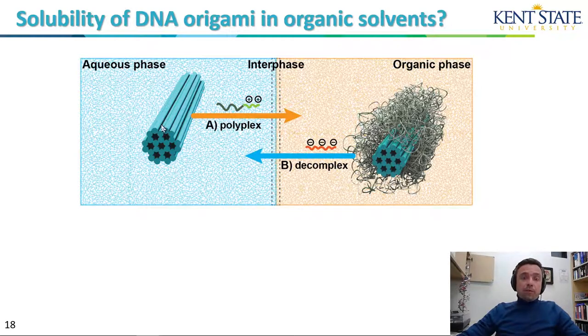DNA is highly polar and it is negatively charged, as we have discussed before. As such, it is typically only soluble in aqueous buffers. But as we cover the DNA origami with block copolymers, the outside of the block copolymers are polyethylene glycol chains, which are amphiphilic and soluble in the aqueous phase, but even better soluble in some organic solvents. We hypothesized that we could initiate a phase transfer simply by adding block copolymers to DNA origamis. And you could also revert this by adding polyanions.